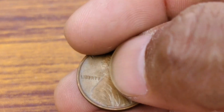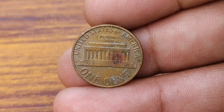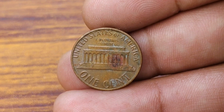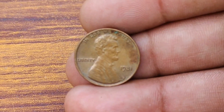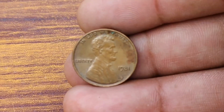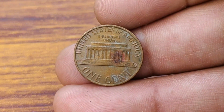It's all about condition, demand, and subtle variations that might make collectors willing to pay top dollar. In the coin collecting world, condition is everything. Coins are graded on a scale from poor to mint state. A 1981 penny in fine condition typically shows some wear but retains most of its details, especially on Lincoln's face and the memorial's columns. The better the condition, the higher the value. Even a coin in fine condition holds value beyond its face value if the right collector comes along.